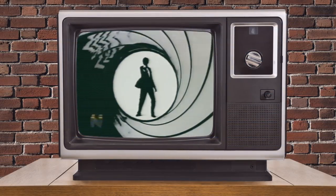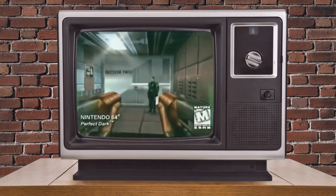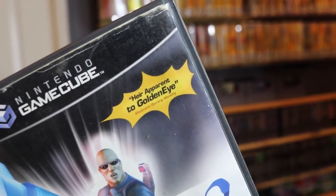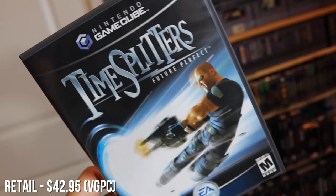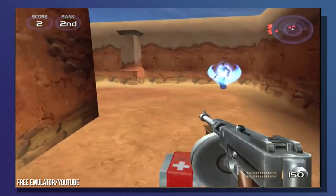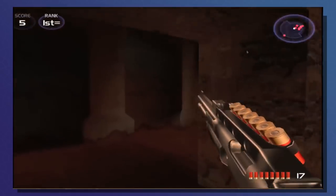Everybody played GoldenEye. Constantly. Never ending. And of course, many played Perfect Dark, but the same developers went on to make the next series of games called Time Splitters. Now, Future Perfect is a bit of a pricier game, but Time Splitters 2 is really the one that my nostalgic bells go off for. Even graphically, some of the assets are pulled from, and even some of the sound effects from the GoldenEye game.